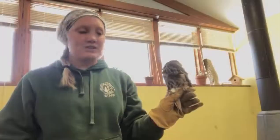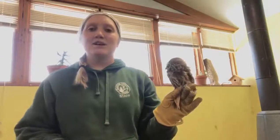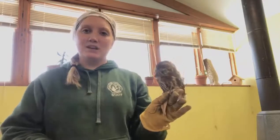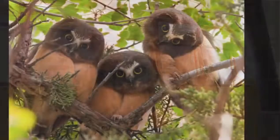See, he's got brown feathers and his face is more white and they have bright yellow eyes, whereas the juveniles or the young ones are more darker in color, their feathers, and then their chest is more of a cinnamon color, and their eyes right here, they have a very distinct white V on them.